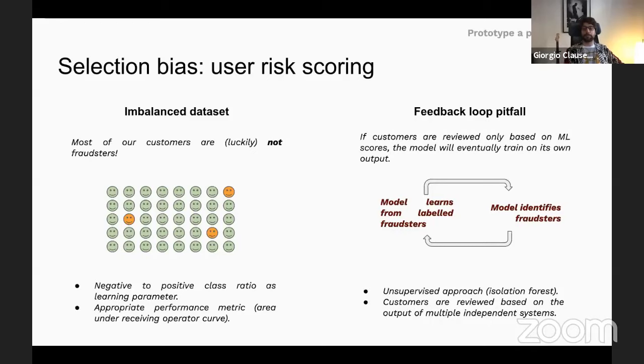First, we use an unsupervised approach, namely an isolation forest. So it means that we are looking for outliers, for observations that have a feature set very unlikely in the other observations. We don't use a supervised approach. We don't train our model to understand the label. And the second point, it's not in the model, it's in the context. The customers are not reviewed only based on the output of the user risk score model, but also based on the output of different multiple independent systems. So for instance, a customer would also be reviewed if a transaction monitoring tool would flag up a suspicious transaction about that customer.